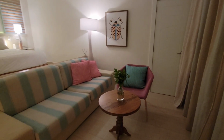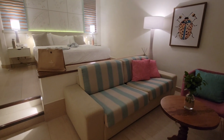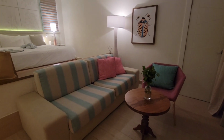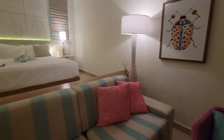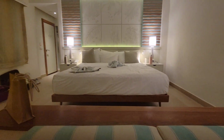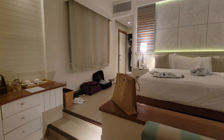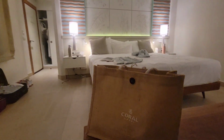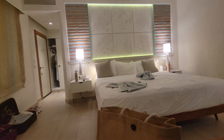In your step-down living area, there is the most comfortable, conveniently placed couch and a chair. A nice touch here is the fresh plant, and in the corner there you'll see incense. When you walk into the room after check-in, you'll see a bag from Coral Level with 2 towels in it. The beach bag is for you to keep as a gift.